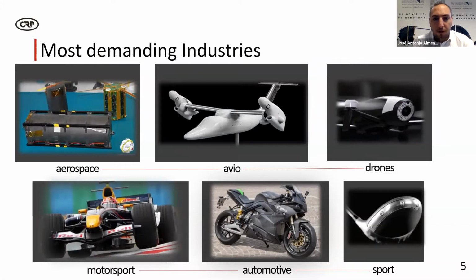Here are some industries where you can find SLS parts made with Windform materials, which we supply. These are aerospace, avionics, and drones, UAV industries, which we will be talking about later on, and also motorsports, automotive, and other sports industries.